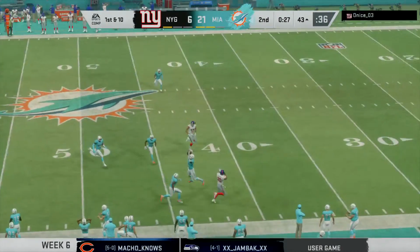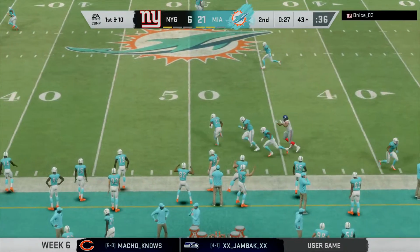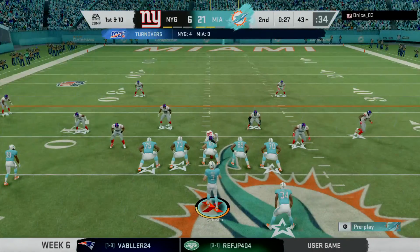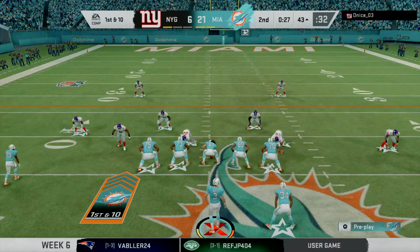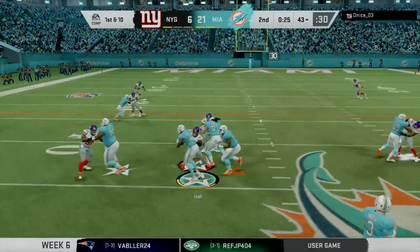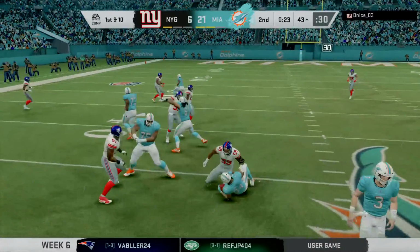You're trailing. You're trying to get points late in the half. I absolutely understand that. But remember, it's all about the ball. And without the ball, you can't get those points. They just turned it over. Now you've got to be careful because that deficit can get a little bigger on the other side with that good field position they just took over with.